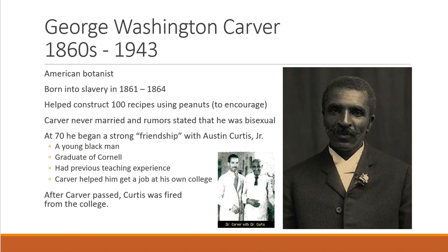So he helped construct over 100 recipes using peanuts. He did this to encourage the planting of the peanut, and that way, if people knew what they could do with the crop, they would be more than willing to plant the crop and try out these new recipes like peanut butter and some candies related to peanut butter that go along with it.